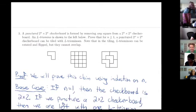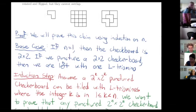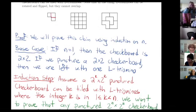Okay, so just to make sure we've got the setup straight, and I don't know if you got to this in your groups last time, we're going to prove this using induction, and the base case is n equals 1. That would be a 2 by 2 punctured checkerboard, right? And that's exactly what's drawn up top. So this would be a 2 to the first power by 2 to the first power punctured checkerboard, and we can see that it is itself already one L triomino. So the base case is done. And the induction step would be, well, let's assume this is true for smaller integers from 1 up to, but not including n. Then let's prove that it holds for integers n larger than k.